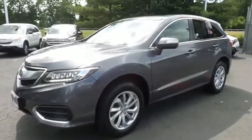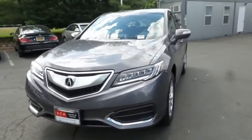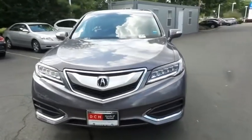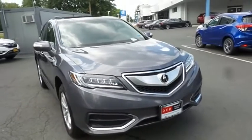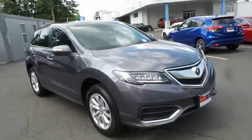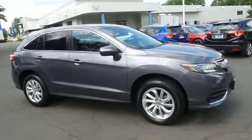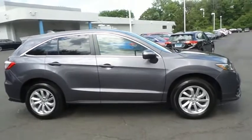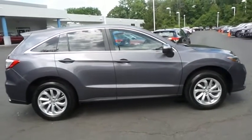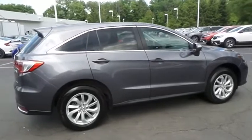Here we're viewing a stunning, like-new, super-low-mileage 2017 DCH Economy pre-owned Acura RDX all-wheel drive, finished in modern steel metallic paint with ebony leatherette seats, powered by a 3.5-liter i-VTEC V6 engine and a 6-speed automatic transmission, equipped with power moonroof, 18-inch alloy wheels, power liftgate, and rear spoiler.